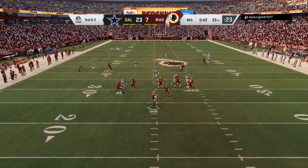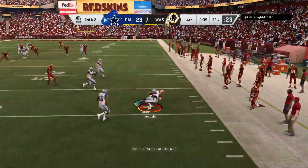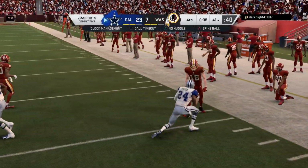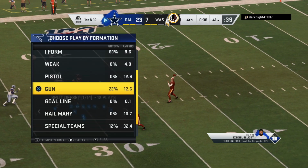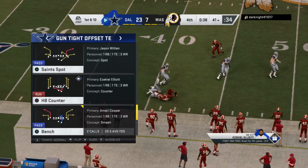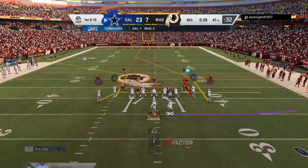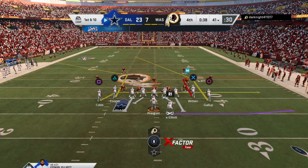3rd and 2, Smith. And this is intercepted, and that should do it. Chidobe Awuzie with a pick, and they will set up shop at their own 41-yard line. So many times we end a game, and as we're recapping it, we're talking about what offenses did and how they won the game. Let's flip this one over.